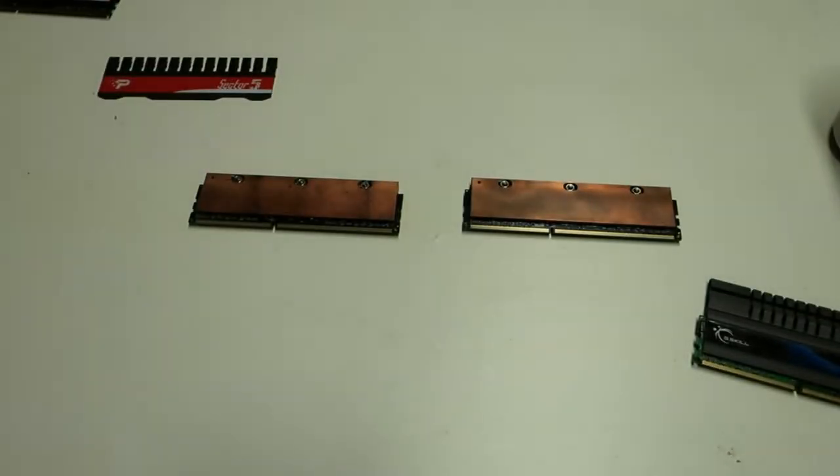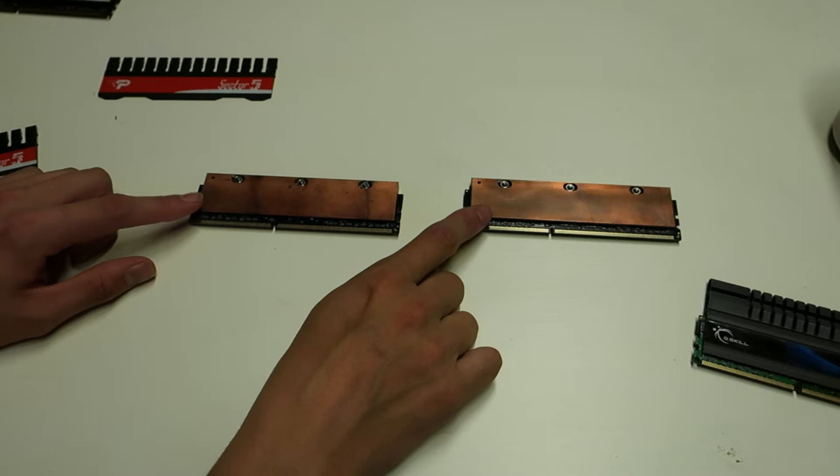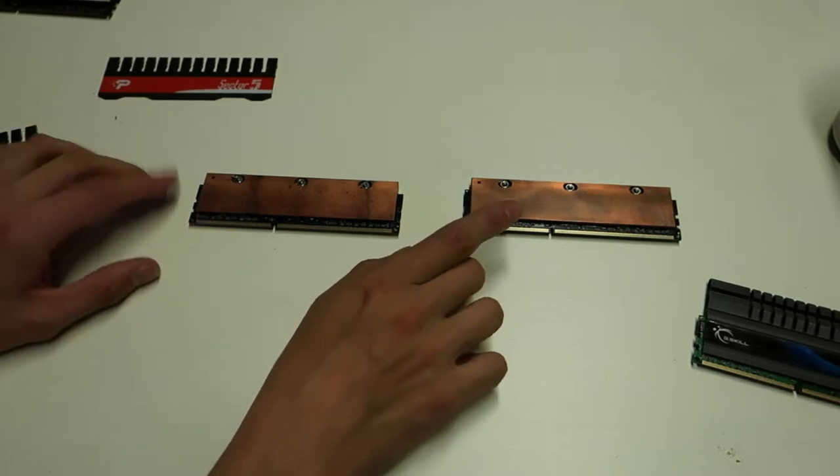The funny thing about this particular bin is that it's from a totally different planet than any other Powerchip based bin from Patriot. I even had a few of those 2400 CAS9 sticks, and they were really, really bad compared to the 2500 ones. So these are the best Powerchip based sticks that I still have, or that I ever had.